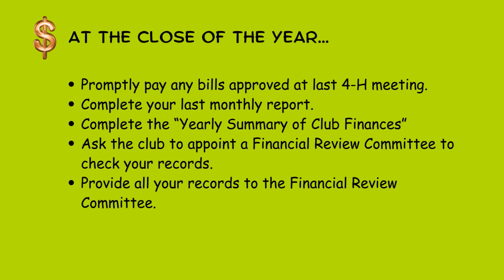You make sure to complete the yearly summary of club finances on page 24 of your treasurer's book. You ask the club to appoint a financial review committee to check your records. Some of them might already have it. Sometimes the president has to appoint one. There is a financial review committee job description in your treasurer's book as well. Check your records. Checking your records is not an indication you have not kept careful records. It's just a safeguard against human error.